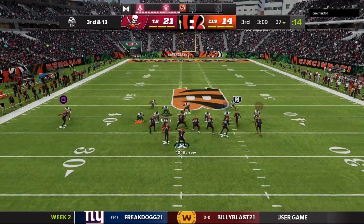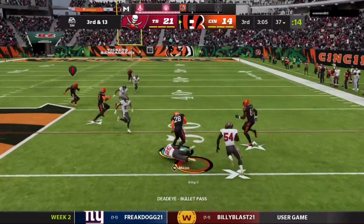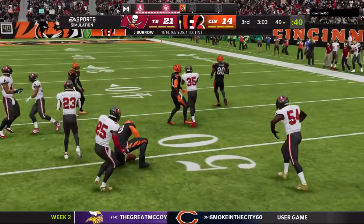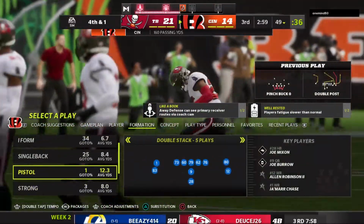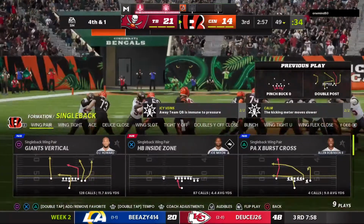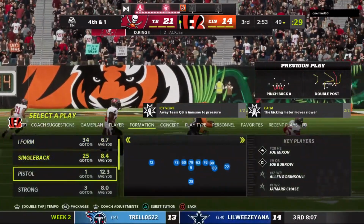From the shotgun, it's Burrow, finding his safety valve here. That's complete. And a pretty nice tackle there, ranging up from his free safety spot as he'll stop him about a yard short. They do get 12, but they'll be marked short. And that leads to a 4th down.